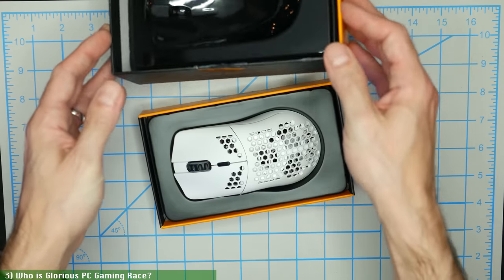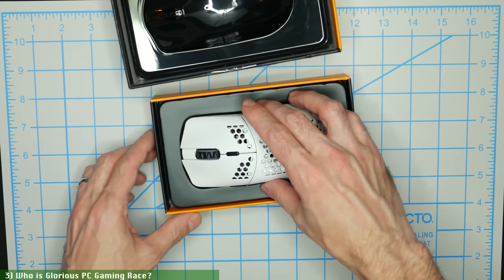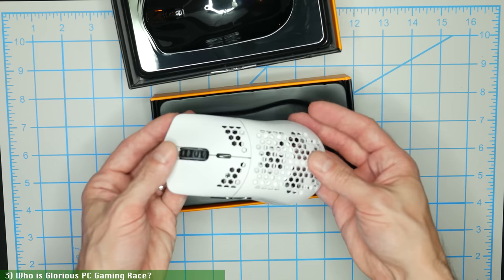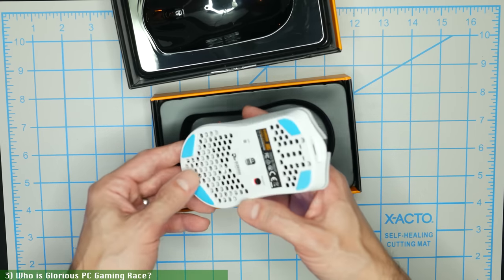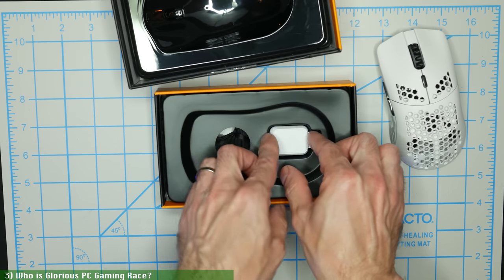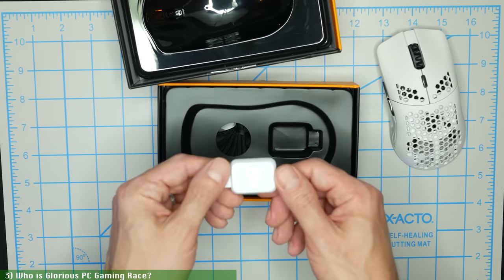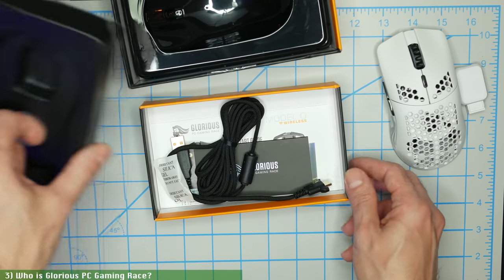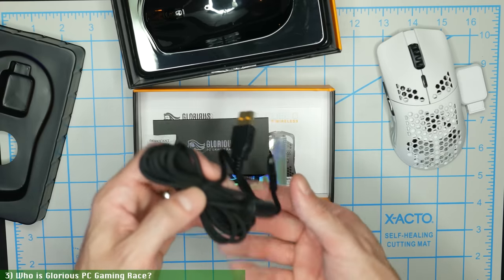Take their most recent mouse release, for example, the Model O Wireless. While not a 100% perfect product by any stretch, it has been, by far, the best value in a gaming wireless mouse I ever bought for a very competitive $80, which is far more accessible than what the big boys such as Razer, Logitech, SteelSeries, and others had been charging for their equivalent products so far.